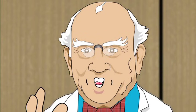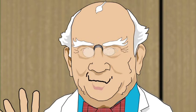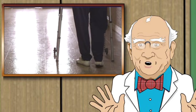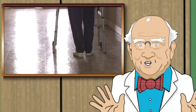Residents need exercise. Walking is important to maintain strength, so you want to encourage it. But we must keep a sharp eye out for hazards. So let's move right along to hallways and corridors.